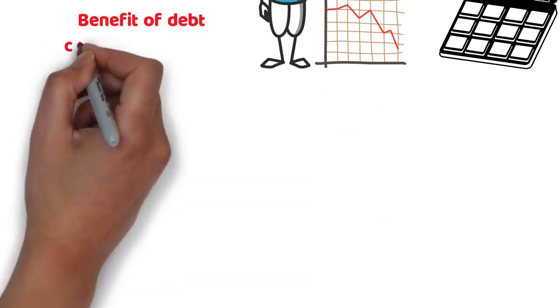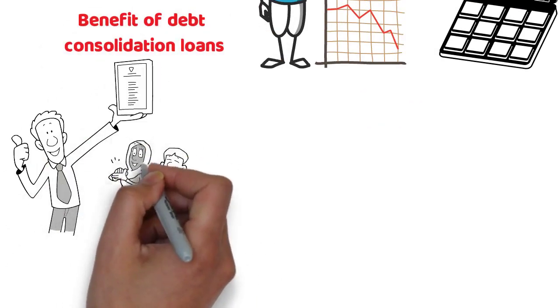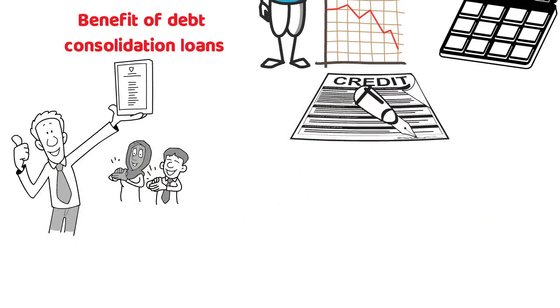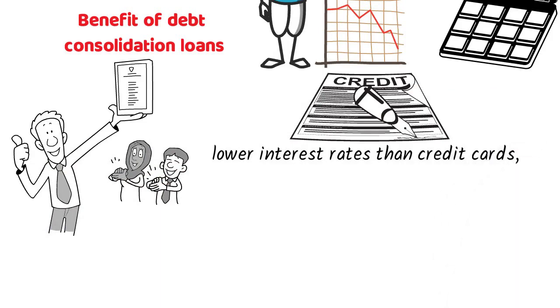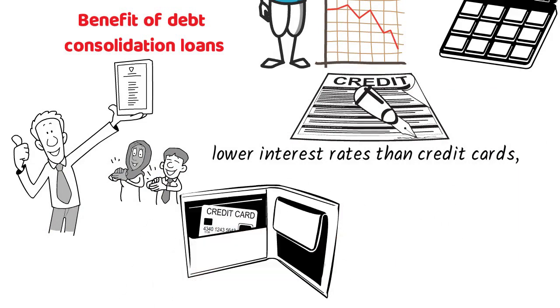A benefit of debt consolidation loans is that if you pay your monthly bills on time and in full, your credit score could go up. The best debt consolidation loans usually have lower interest rates than credit cards, so if you meet the requirements, you may be able to save money on credit card debt.